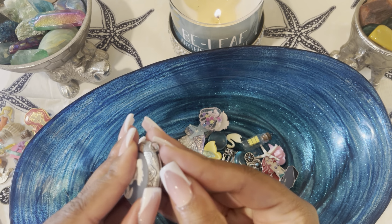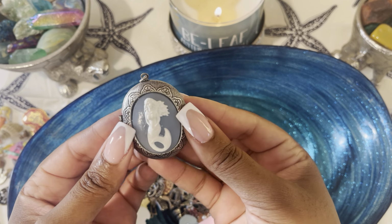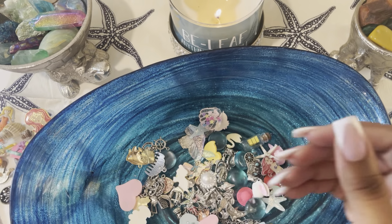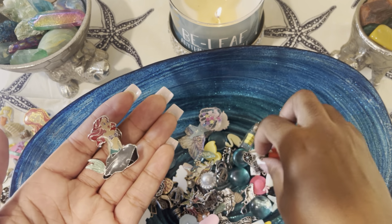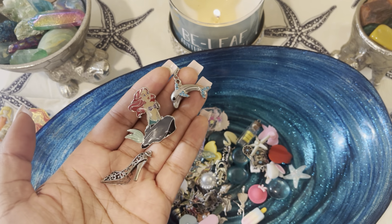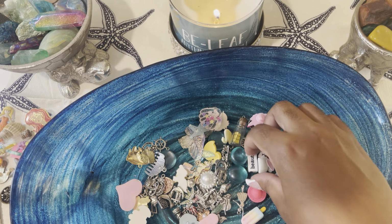I'm gonna try to see if I can open this. I don't have my sharp nails to be able to do it this time. I got square nails today, so. But yeah, this does open. It's just a little locket. Really cute. But yeah, so these are some of my mermaid charms, and I thought you guys might want to see them and get some ideas about how you do your bucket.